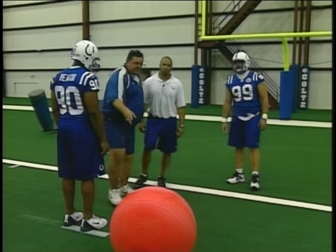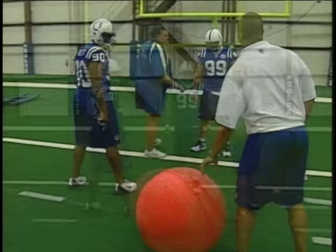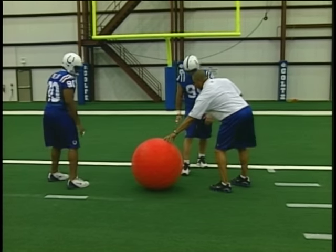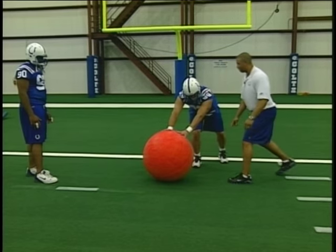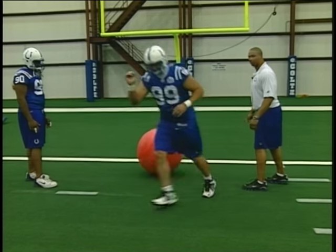So Dyron will represent the running back. Monte's our offensive tackle. Ski's the end. We like the ball because we can simulate the cut block. As the ball's rolling to you, we can get full extension, full arms out, inside leg up, getting our body away from the cut block, being able to either skate out or run over the back.